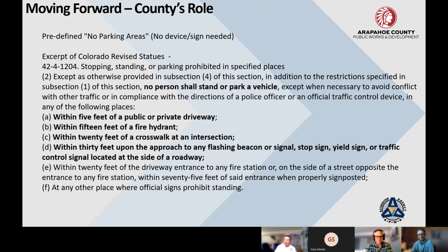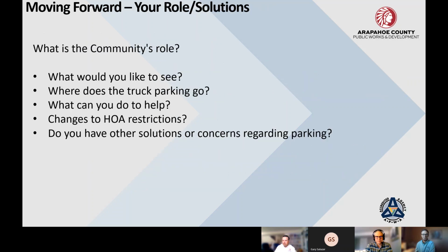So also within that, specifically stating no person shall stand or park a vehicle, I did want to highlight that section: within 5 feet of a public or private driveway, within 15 feet of a fire hydrant, within 20 feet of a crosswalk at an intersection, and within 30 feet of the approach to any flashing beacon or signal, stop sign, yield sign, or traffic control signal located at the side of the roadway. Next slide, please.